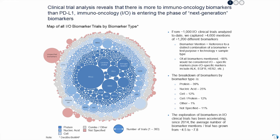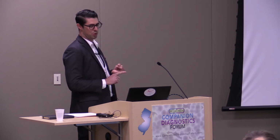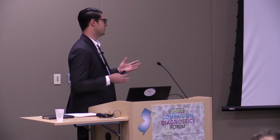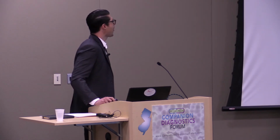We identified about 4,600 mentions of at least 1,200 different markers. And when I say a biomarker mention, what I'm referring to is basically a distinct reference to a combination of a biomarker, a testing purpose, a technology, and a sample type. So many trials will mention even the same marker in multiple contexts, and so we distinguish the different ways that each biomarker is mentioned.